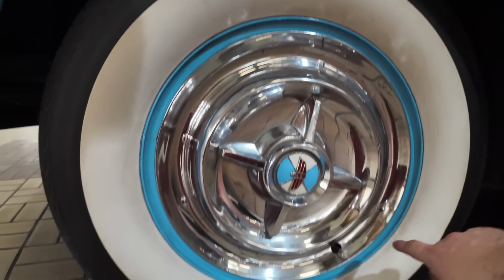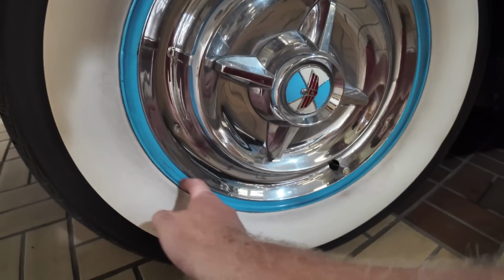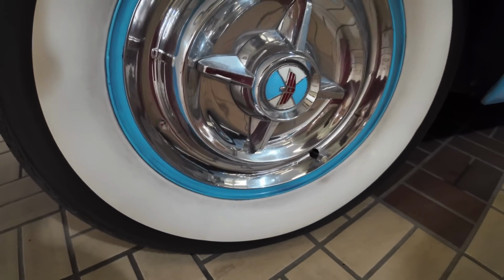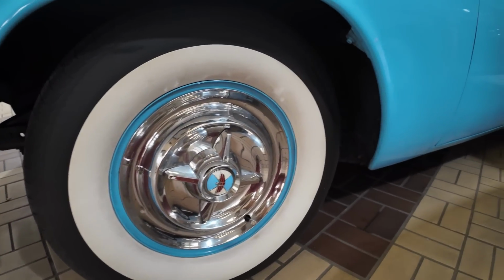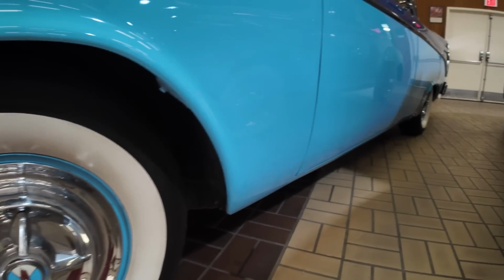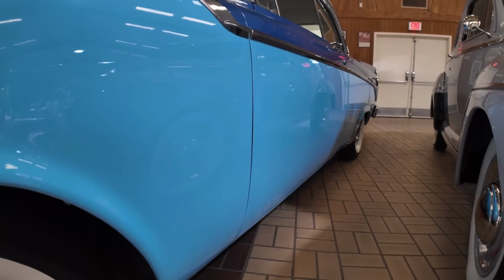I love how this has the beauty. They're almost like beauty rings, but they're not. This part is just painted body color. Really sets this off and works with the white wall. This car doesn't have any rocker trim. Super straight.